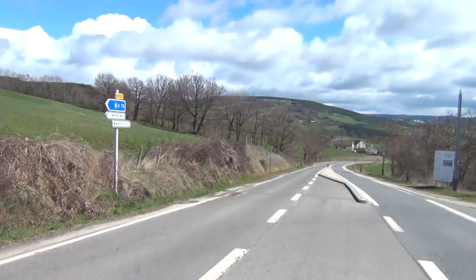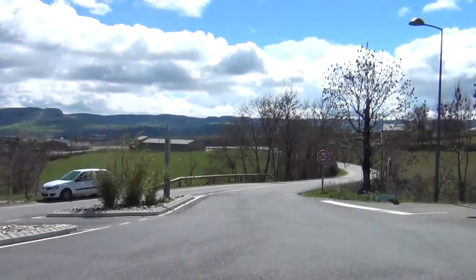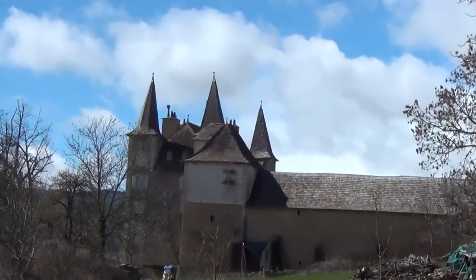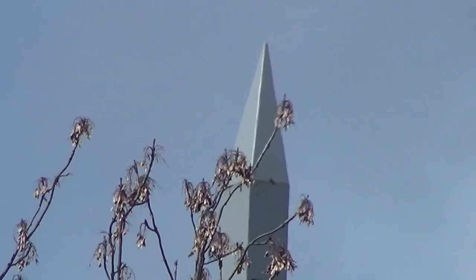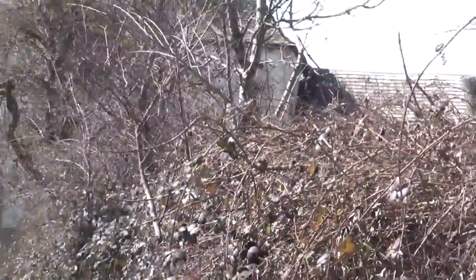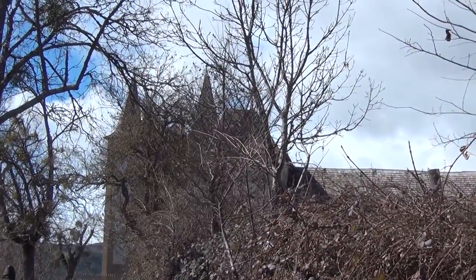My friend the rally driver, he's living here. There he is. So there's the castle. Well, let's go and have a look. So the obelisks are there. That's the pharaohs. And that's the castle. The aristocracy. Oh, that's what I told you.